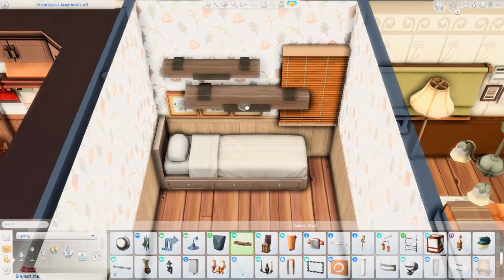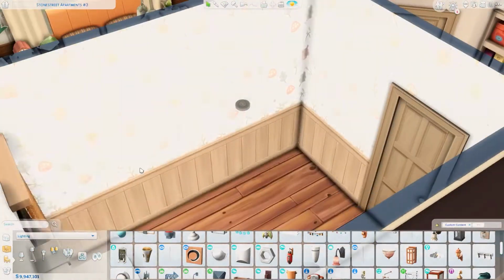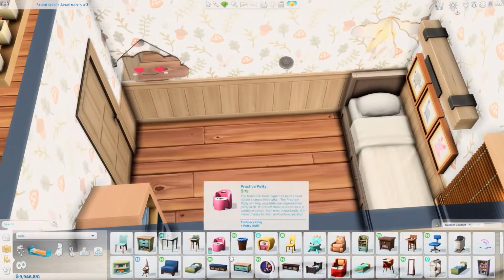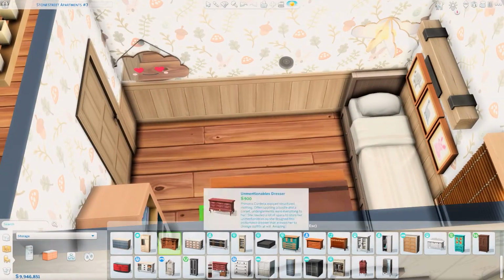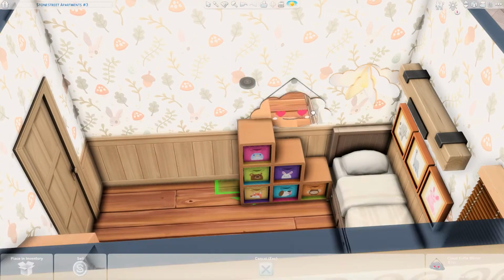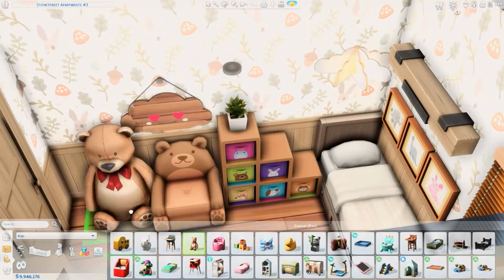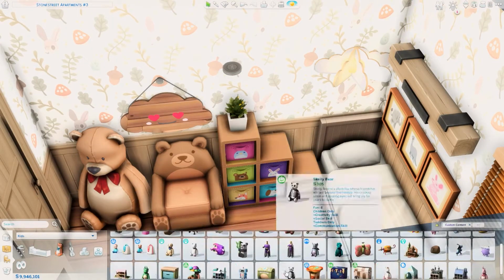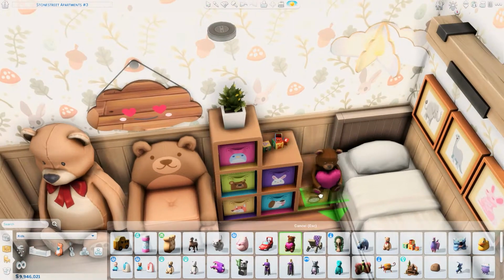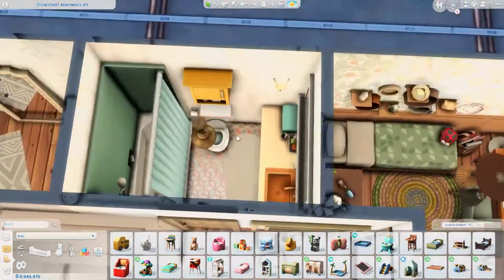At first I picked out this child's bed, but I did swap it out for a toddler's bed. But it's very easy to swap a bed into that space if you did decide to age up or play with a different type of family in this build. Again, the room is quite small, but I did try and find some cute decorations and some activities for the toddler to do in this room that would suit the theme and would suit them as a toddler.